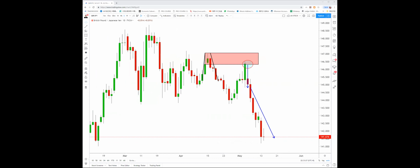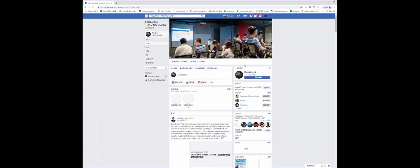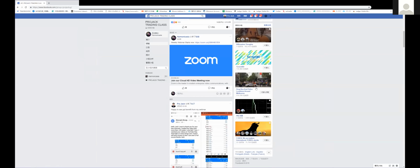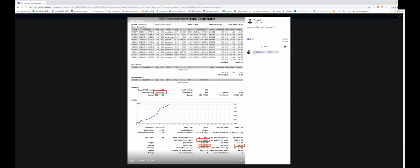I want to share with you how much money I made from this trade. You can see here, this is my Facebook group, the Projack Trading Class Facebook group, and I have just uploaded my profits here. Give me a second for the picture to reload. This is all the sterling yen trades I took, and I made 20,000 US dollars profit.